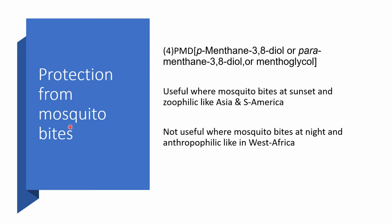Still on protection from mosquito bites, PMD could be used. And you've seen the full nomenclature here, right? This is useful when mosquitoes bite at sunset, and are zoophilic. Zoophilic means they like animals, they bite animals also, and that is in Asia and South America. But it is useless when mosquitoes bite at night, and are anthropophilic, meaning they love feeding on or biting human beings, and that is in West Africa.